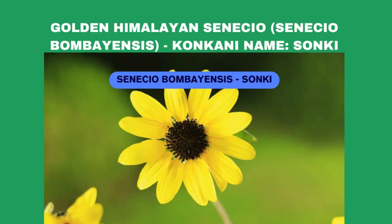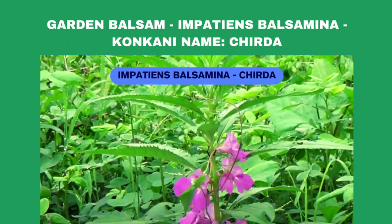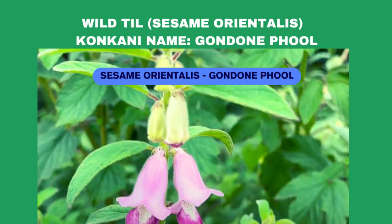Here comes the first flower, Golden Himalayan Senecio. Ami Konkani Bashen Sonki Muntat. Second flower, Garden Balsam. Ami Konkani Bashen Teka Chirda Muntat. Tisre flower, Wild Till. Ami Konkani Bashen Gondon Ful Muntat.